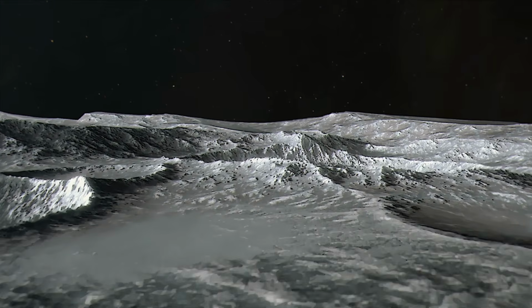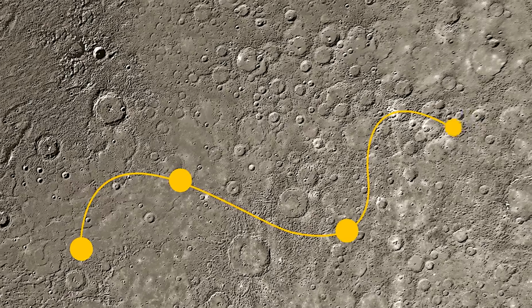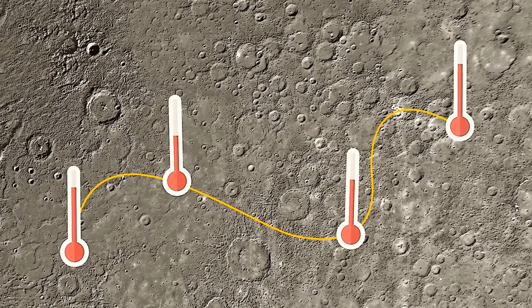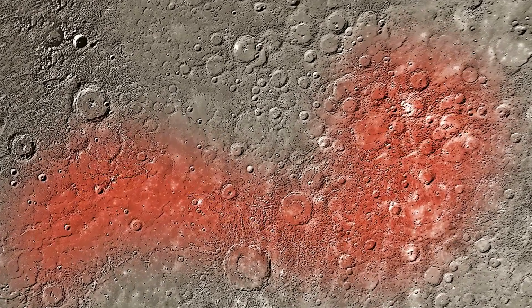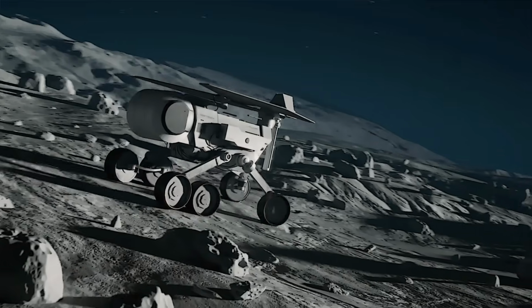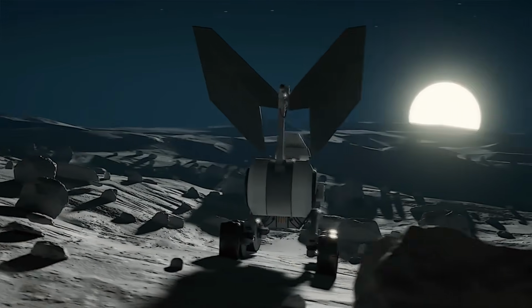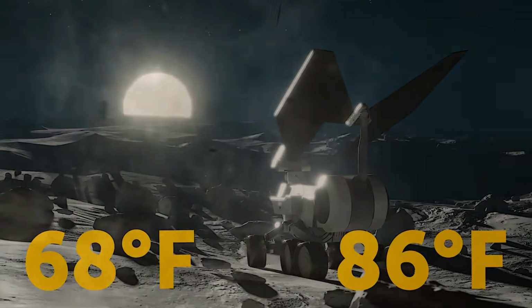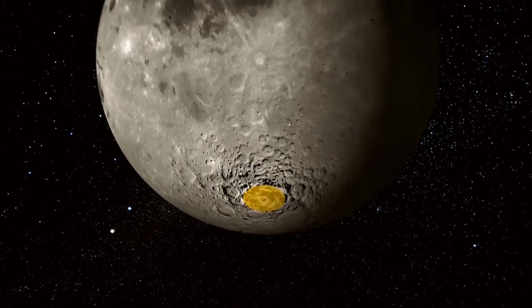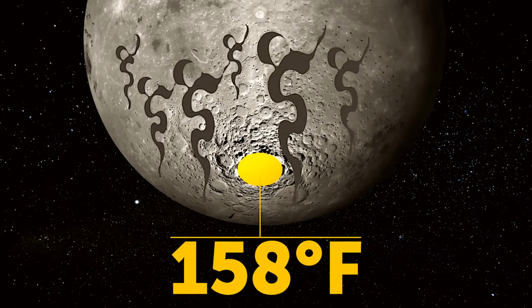So far, we've learned about a few major findings of the mission. One is related to measuring the temperature of the moon's topsoil at different depths. Intriguingly, the surface of the satellite in that region turned out to be hotter than expected. It was believed that the temperature could be between 68 and 86 degrees Fahrenheit on the surface, but it was around 158 degrees Fahrenheit, way hotter than it should be.